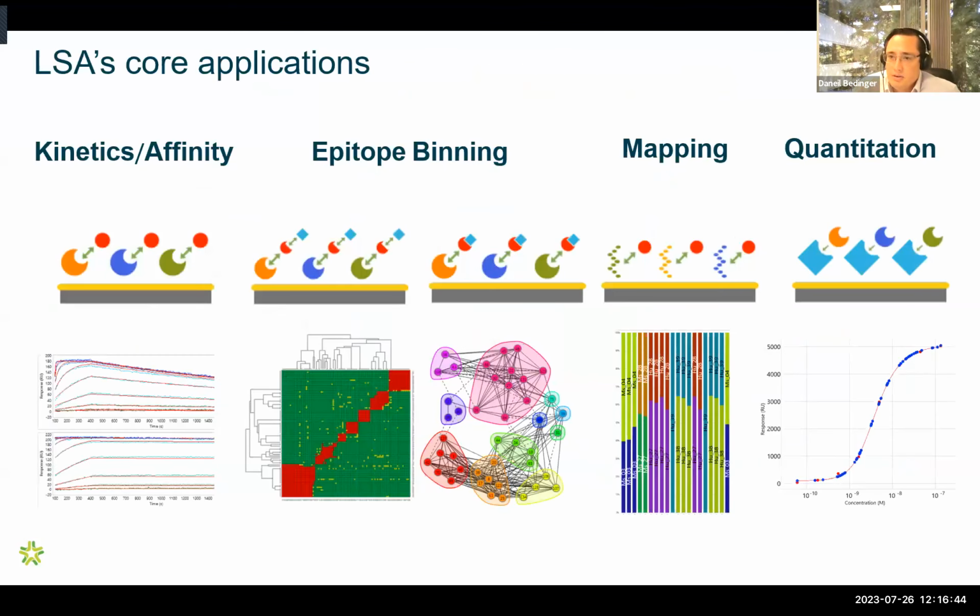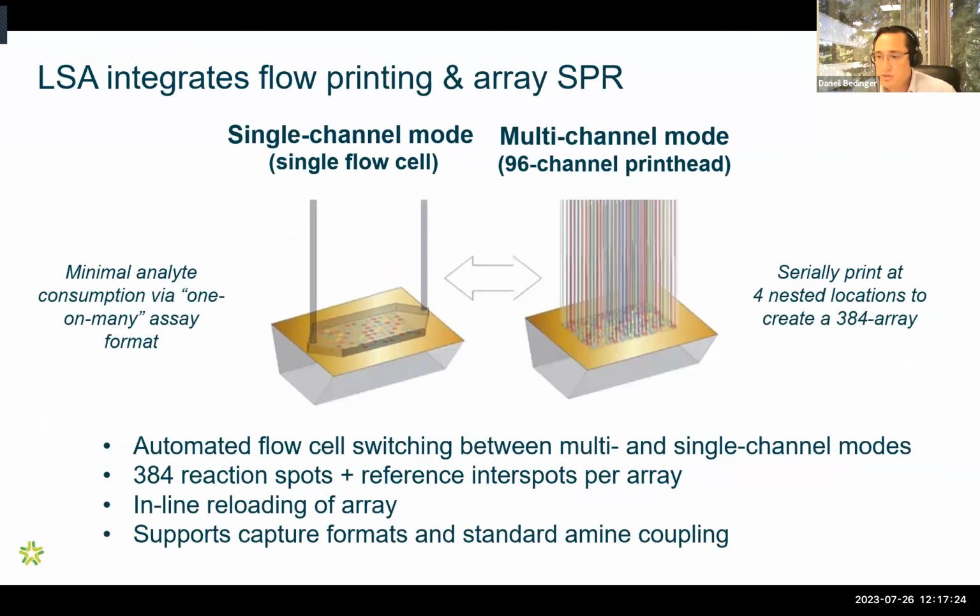So the LSA really excels in many of the core applications of biologics or antibody discovery, those being kinetics and affinity analysis, competition-based epitope binning, peptide or mutant mapping, and quantitation. And so in addition to having a hardware architecture that makes these assays very high throughput, scalable, and sample efficient, we've put a huge amount of effort into developing analytical software packages that make processing these large data files fast and efficient, but also visually rich with lots of tools to access different types of figures and images around the data.